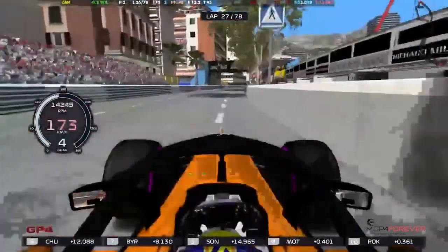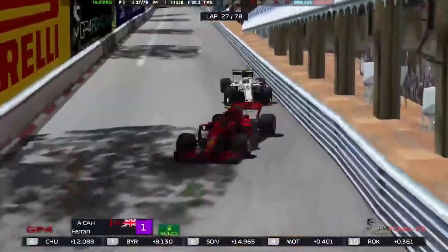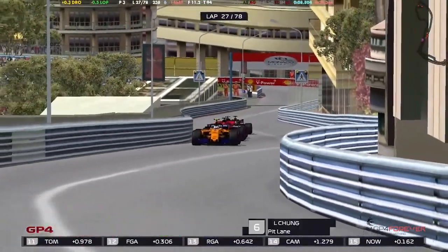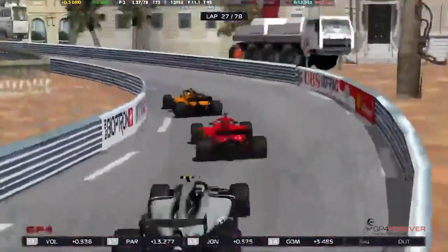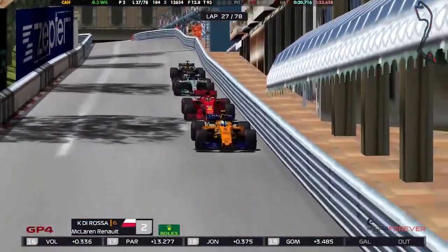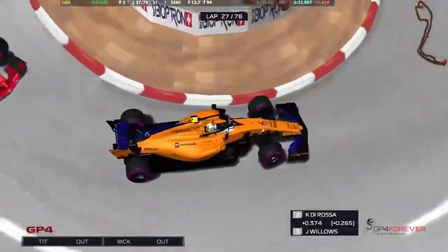Now here we are looking once again at De Rosa coming on to the front straight on lap 27 of this Grand Prix, and no surprise, there's been a lot of action. Willows is attempting to take a look there at De Rosa, but there's just no room. Chung has finally come in for her first stop of the race. She was running in P6, but as we look at the top 5, De Rosa is trying to hold off, and he's doing a good job so far, but he knows that the drivers can't overtake unless he makes a mistake.